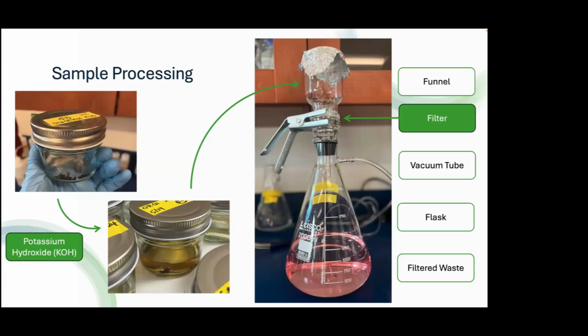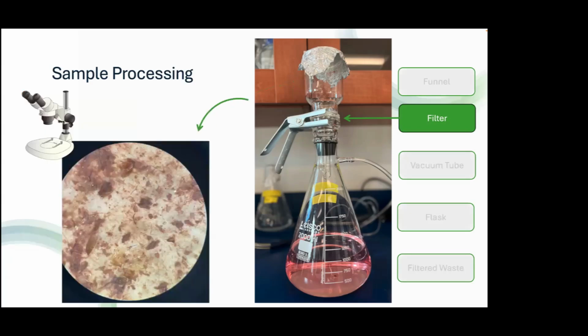You then immerse the sample in a potassium hydroxide solution, and that dissolves any of the soft organic matter in the sample. At that point, the sample goes through this filtering apparatus where all the liquid gets sucked into the waste flask, and we're left with all the solids on a filter. Then, when we take off the filter, we look at each under a microscope, and that's usually what it looks like, a whole big mess of debris.